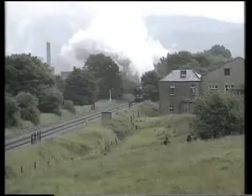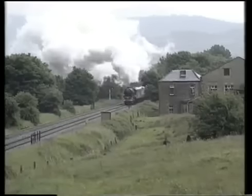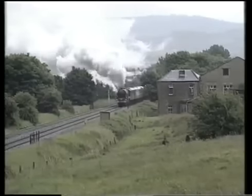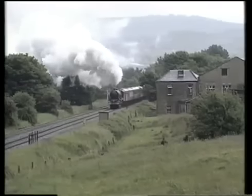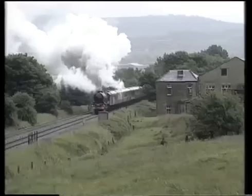One part of the British Rail network that was under threat of closure for some time was the line from Blackburn to Hellifield, which connects with the Settle and Carlisle, also under a closure cloud. Both were reprieved and form the most spectacular steam route available today.